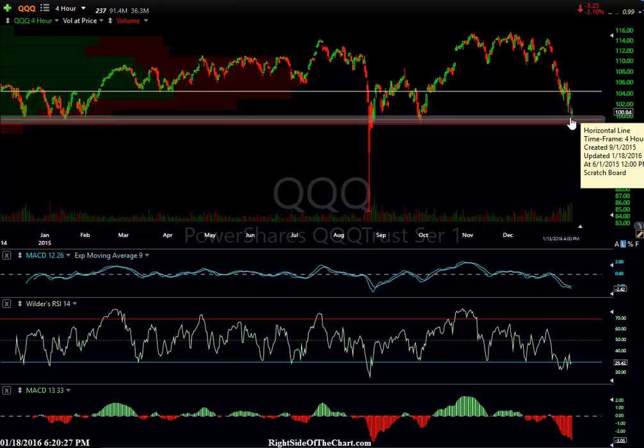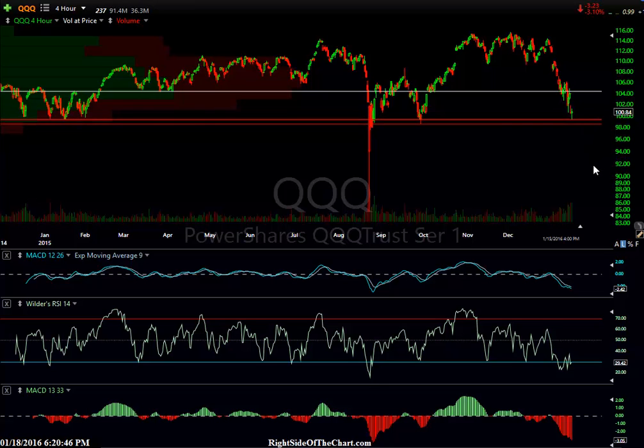Now from here, again, I do favor a move up. However, it's not black and white. Although I would quantify the odds of a bounce from here, if I had to put a number on it, I would say as much as 75 to 80% the odds that we have a meaningful bounce from this level.